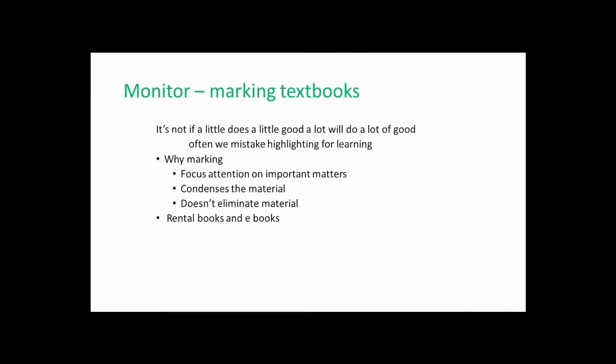Now, first, let me reassure you that in marking your textbook, it's not if a little does a little good, a lot will do a lot of good. Often we mistake highlighting for learning. That is not the case. If you feel the need to highlight an entire page of your textbook, you're missing the point.